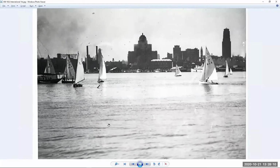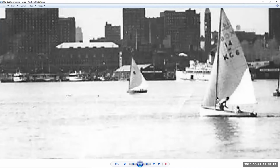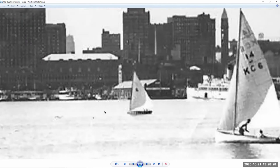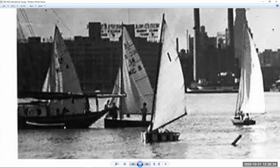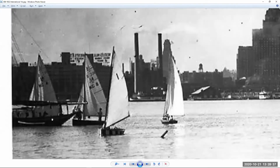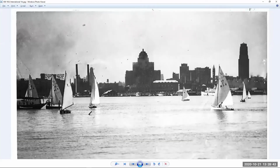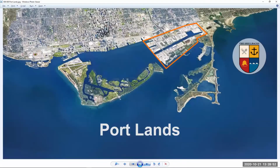The recreation had moved over to the island by this time. Here's an early shot of some international 14s. I don't know who sailed KC6, but there they are at that point. And for a while after, international 14s looked a lot like Albacores. There's KC8 over there, and this might be the stern of one of the tenders for the RCYC. Royal York Hotel, clearly in view. As the harbor excavation works proceed, of course, the old crib work shows up.